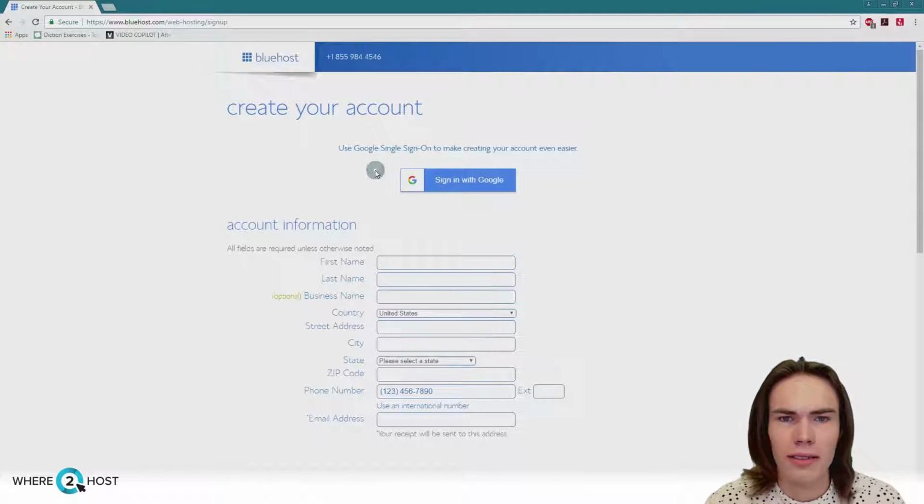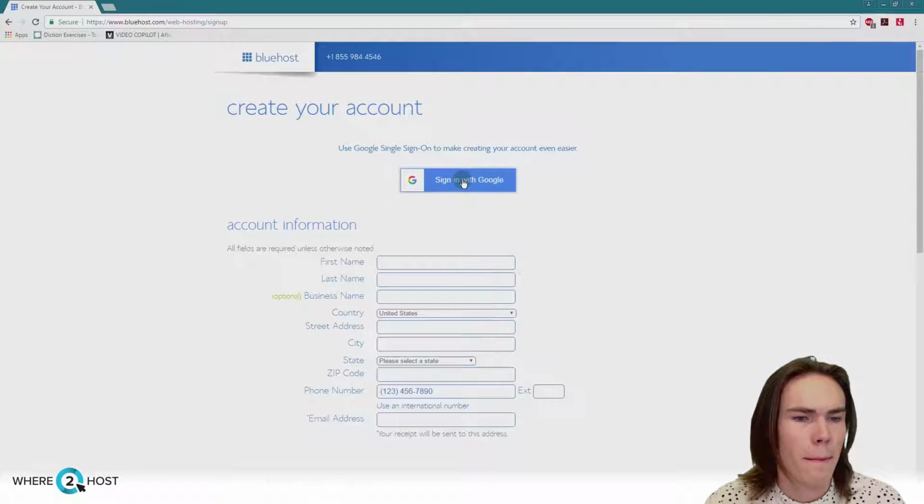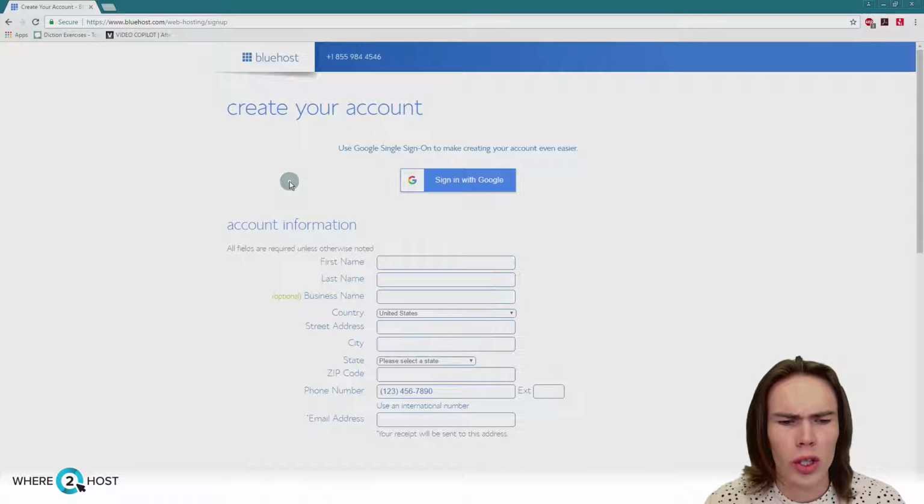Something cool that I've not seen before with a hosting company: they've got a sign in with Google. So I don't have to fill in all this various information. I can just go straight in. So that's kind of cool. They will probably still at some point ask for my billing information, but that's kind of expected.